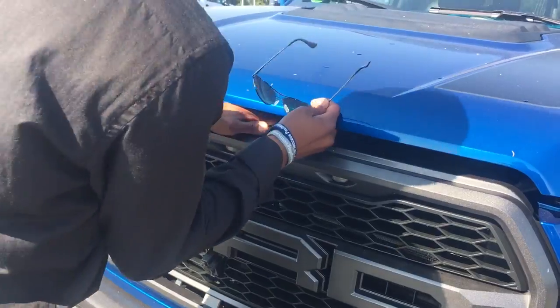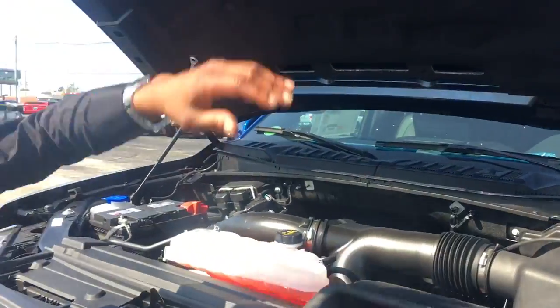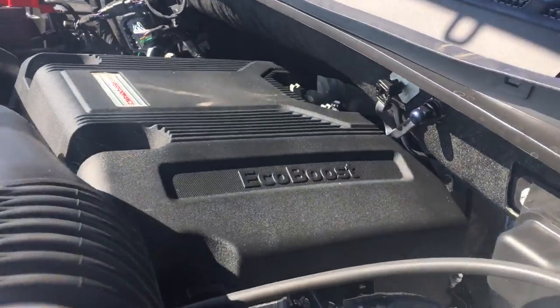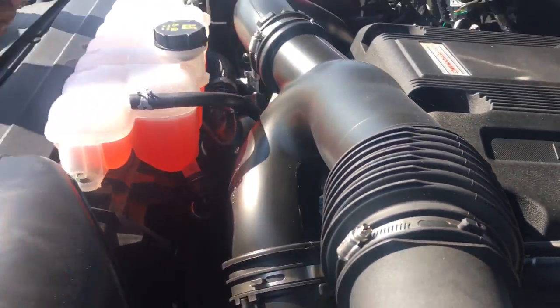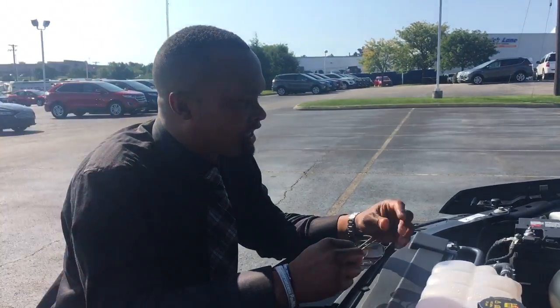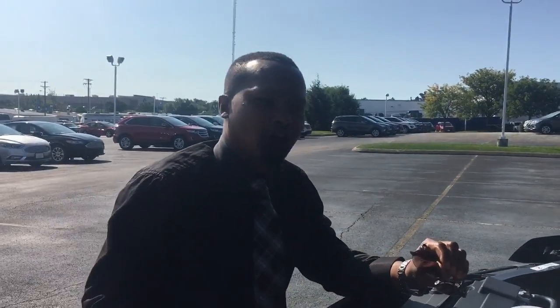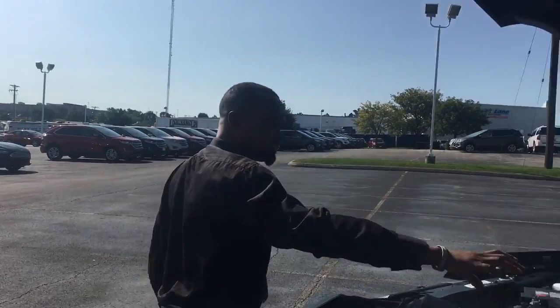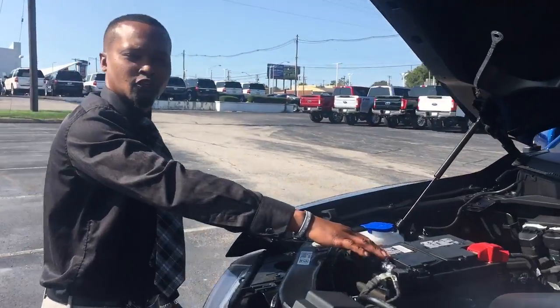This right here has a 3.5 V6 high output engine. Gives you 450 horsepower and 410 in torque. Everything's really easy to get to, crumple zones. This is also a very safe vehicle. You have insulation. Battery's got insulation on it, gives it a better life.